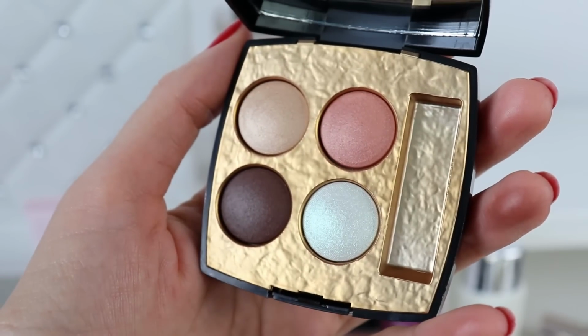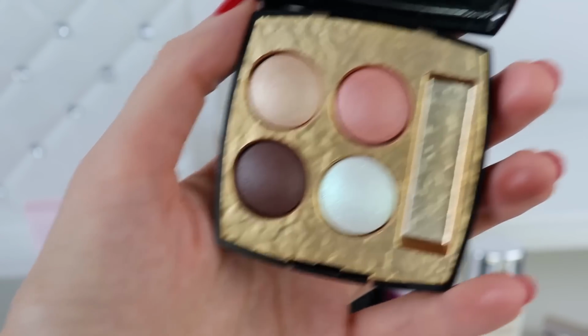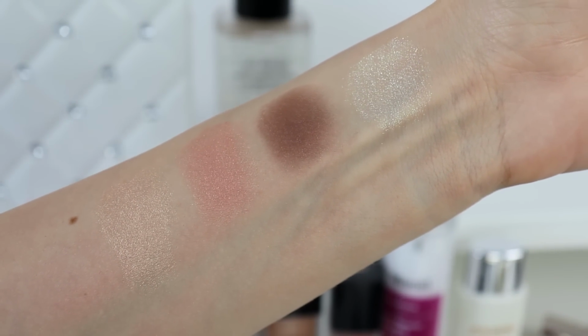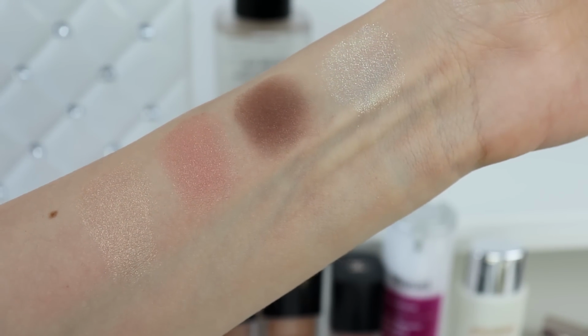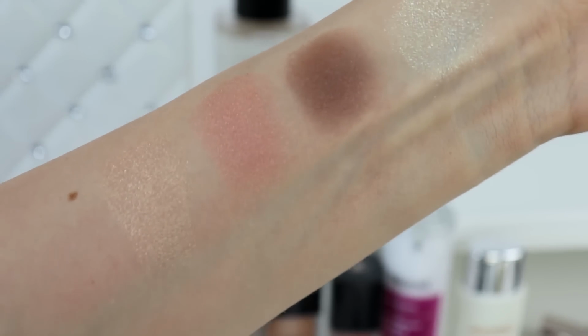This is Parure Venitienne. This collection was inspired by Chanel's jewelry collection, and that's why you have beautiful colors. You have different finishes in the eyeshadow palettes, or at least in the two eyeshadow palettes that I have. As to be expected from Chanel, you have 2 grams of product here, which for me proves to be absolutely enough, and I use them for quite a long time. I want to give you close-ups and a lot of swatches so that you can decide for yourself whether this is going to be something that you want to add to your collection or not.